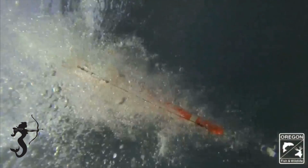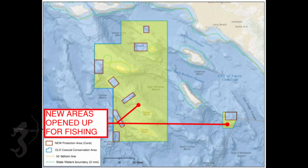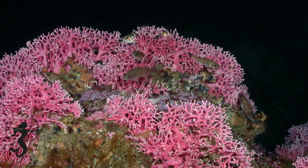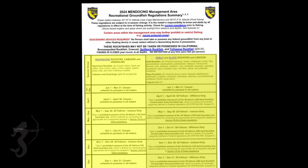You have to have a descending device on your boat. Quillback is a no-take fish. Can't keep quillback. The cowcod conservation areas have shrunk quite a bit. They kept some little areas because they want to preserve some coral. There's two groups of fish. Think of them separately for when and which side of the contour lines you can keep them.